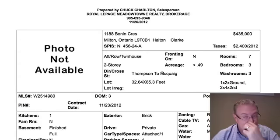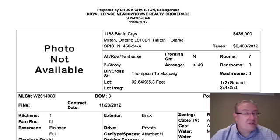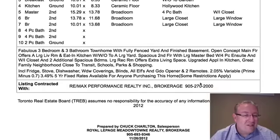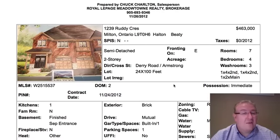Bonham Crescent is a townhouse at $435 with a finished basement. Fronting on the north side means it's probably pretty close to the train tracks if it's on Bonham, and carpet inside. And I don't know, to me it doesn't look like anything. I don't know if it deserves to be up in that range.